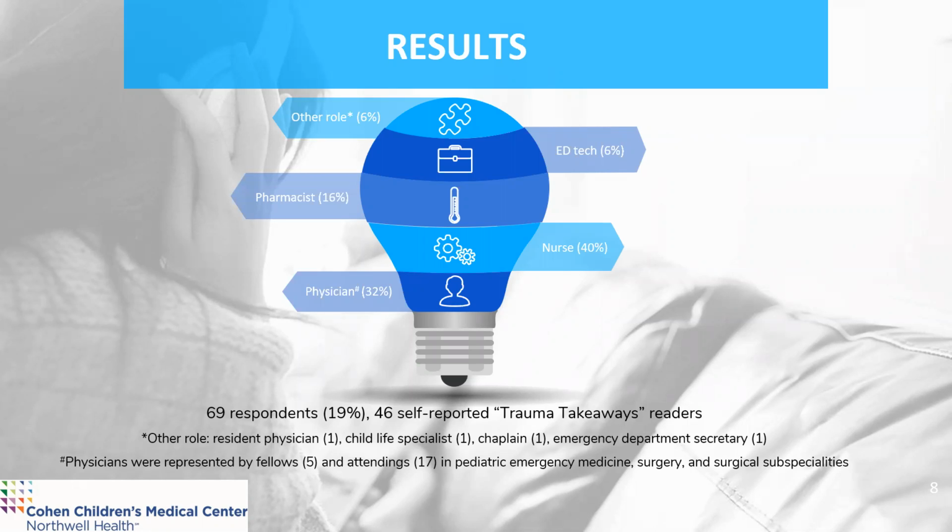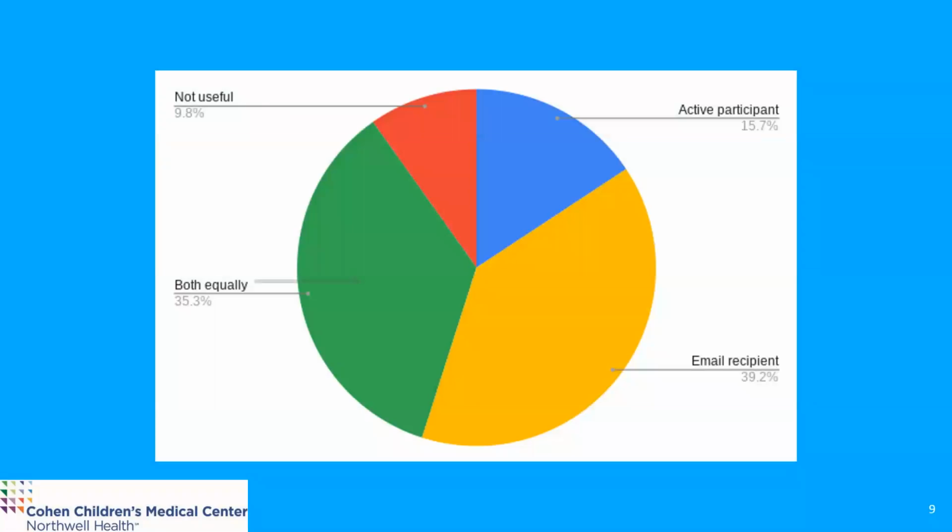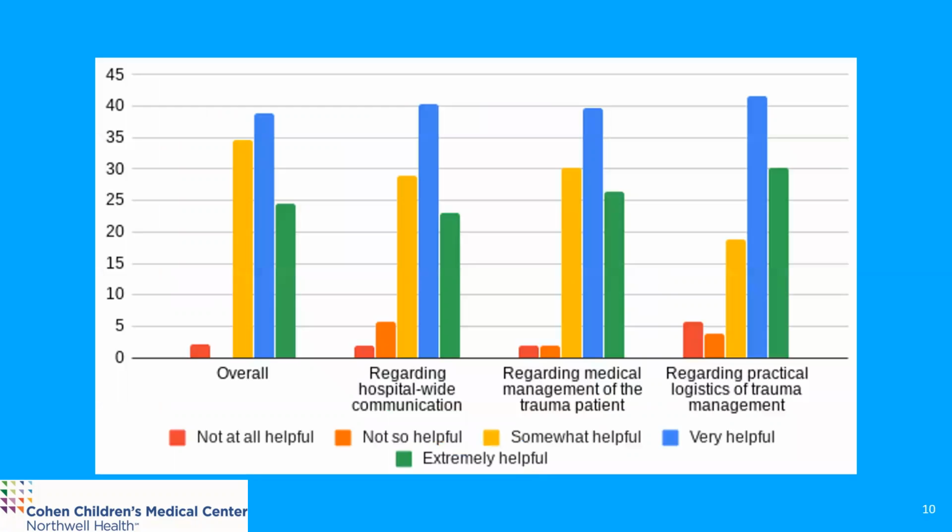69% reported that the majority of their trauma education comes directly from participating in simulation sessions. 35% thought that reviewing the Takeaways was equally as useful as a simulation they actively participated in. And another 39% thought the Takeaways was just as useful as an inactive review when they could not attend in person. When asked to rate the newsletter in several categories, the majority of our respondents found the Takeaways very or extremely helpful.